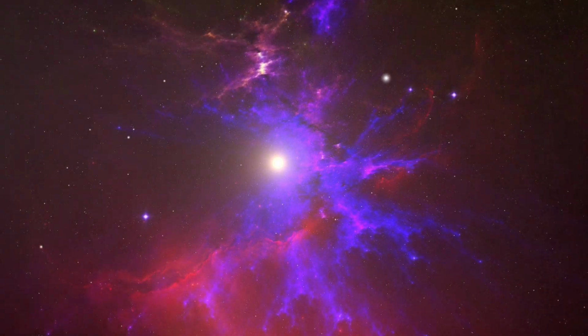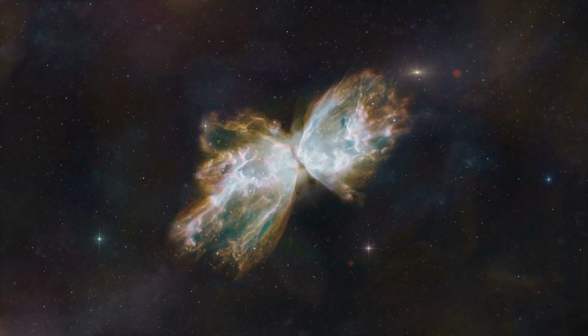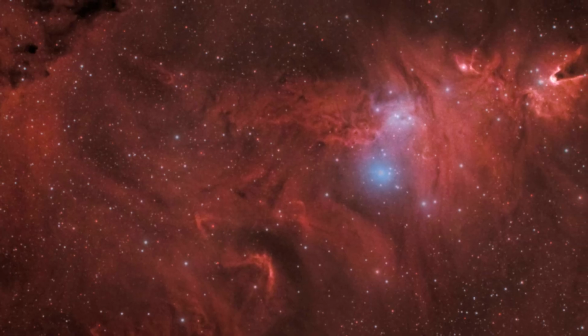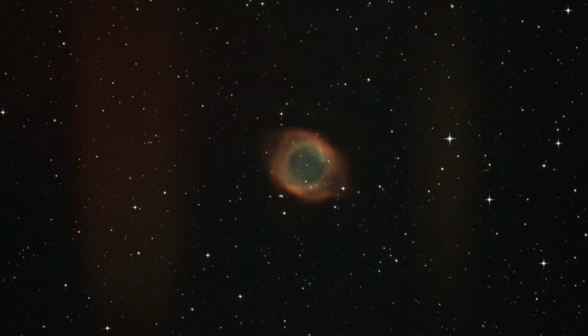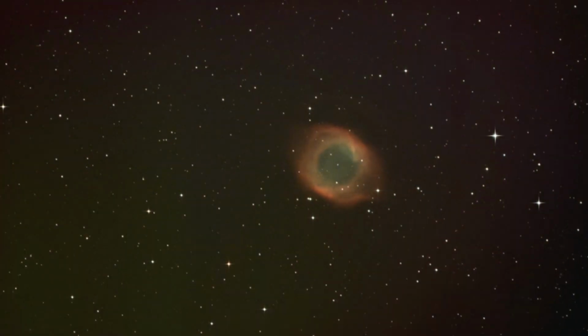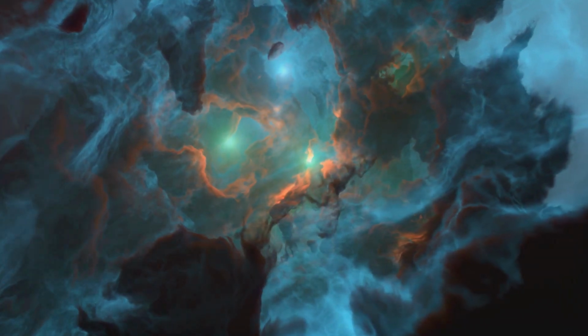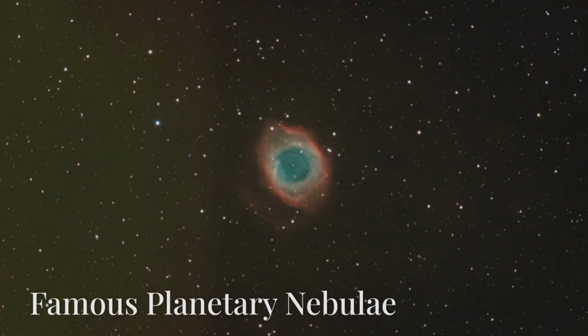Planetary nebulae aren't just colorful. They come in intricate shapes and patterns. Some are spherical, while others look like butterflies, eyes, or hourglasses. These shapes are influenced by the star's rotation, magnetic fields, and interactions with any companion stars. Every planetary nebula has its own unique shape, making each one a cosmic fingerprint of the star that created it.